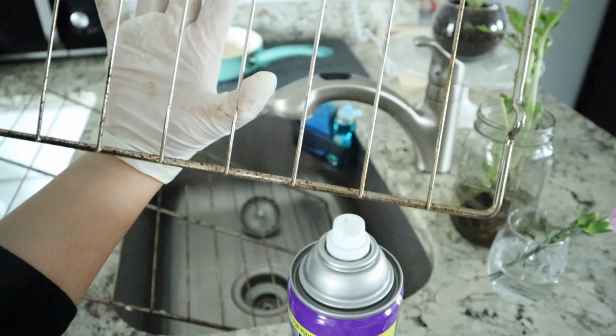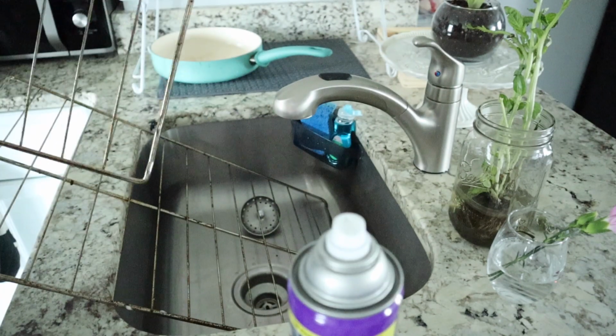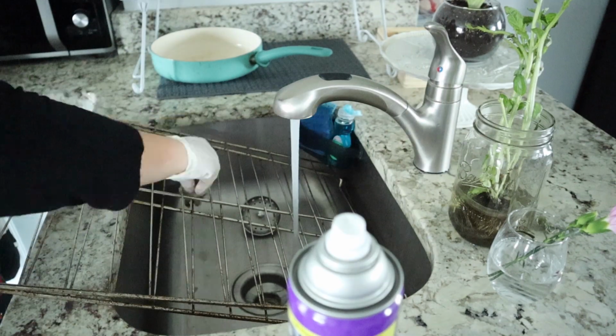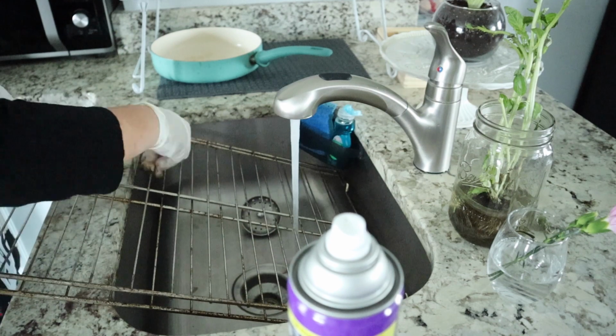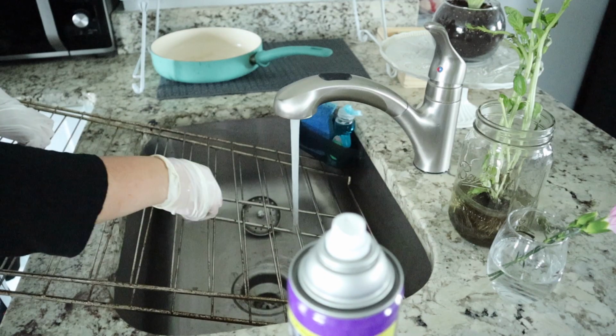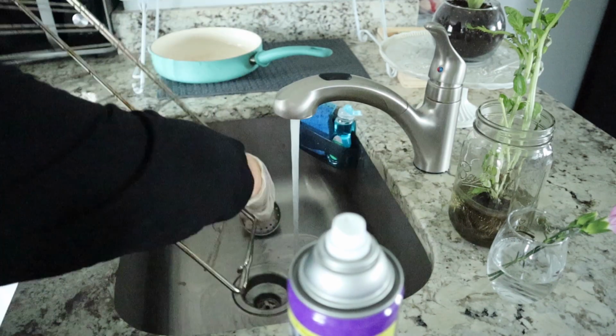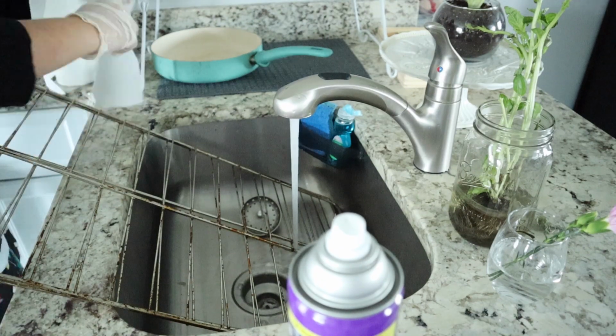You can see here the difference between where my hand is, where I already scrubbed it, and then the bottom is where I had it. You can see a total difference. So I was very impressed by the product so far. I made sure to scrub down both of the racks, and then I rinsed them with some water and let them dry.